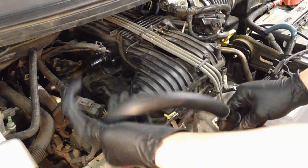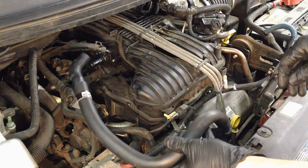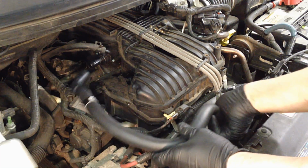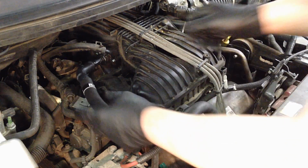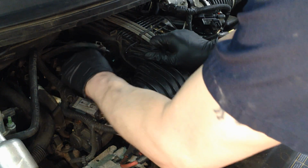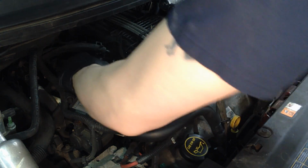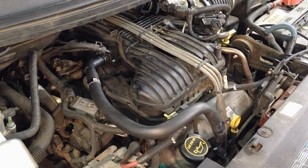Besides that, it just pushes on here. Goes like this, obviously. And it should fit on nice and snug. So there's no new vacuum leaks that way.